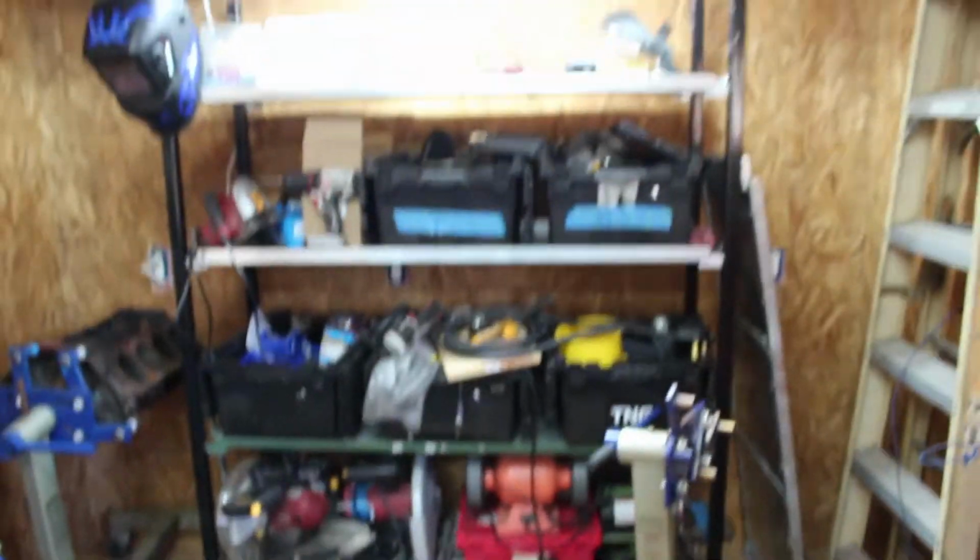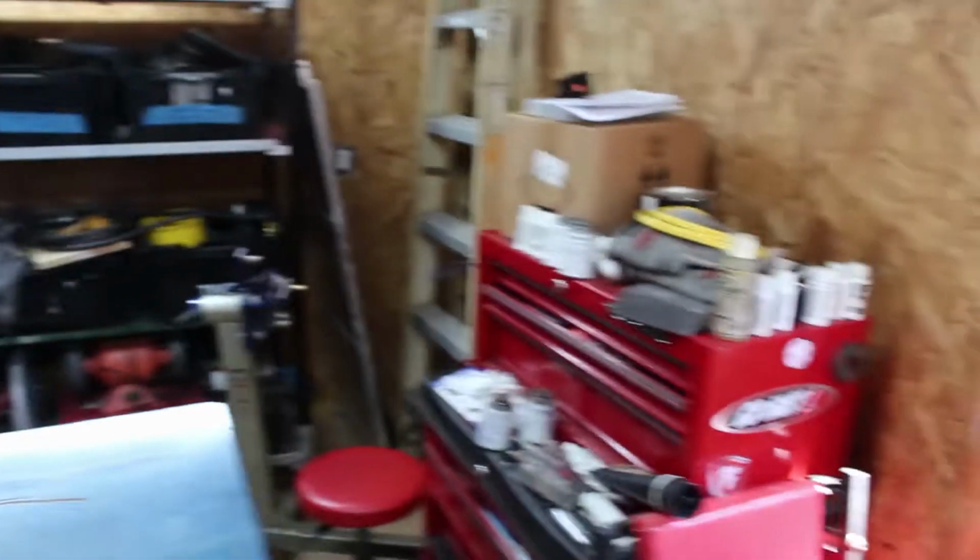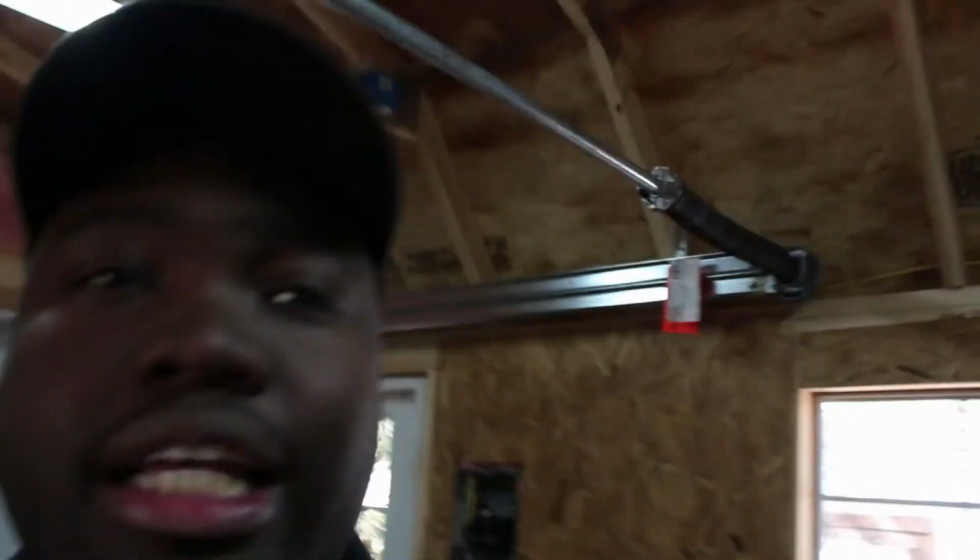What I want to know is, how should I set this up? Should I have the benches to the sides there and both sides and keep that in the middle? I don't know. I need some suggestions. I haven't figured out this whole thing, so I could certainly use you guys' help.